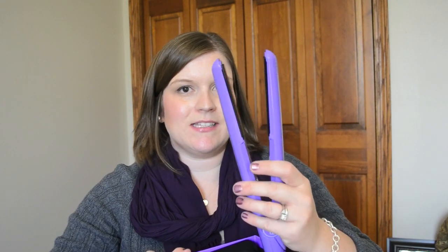So this is what it looks like. It's just a really nice purple color, and you know, I'll follow up on what I think about everything from this haul, but I'm really excited to have a GHD again.